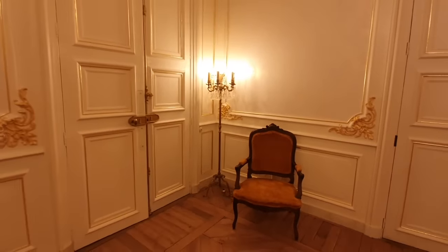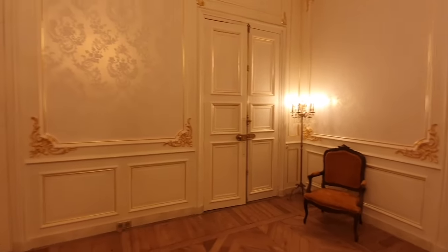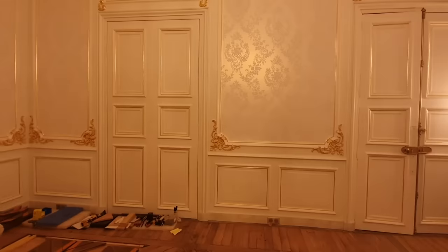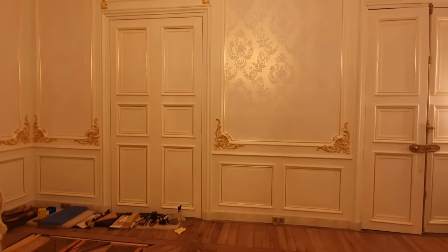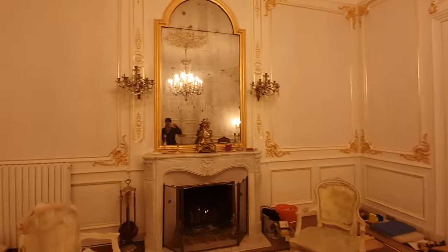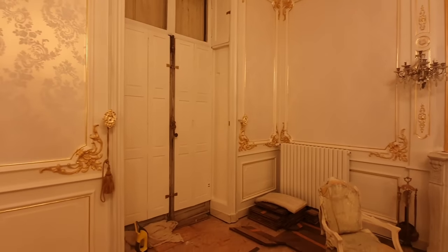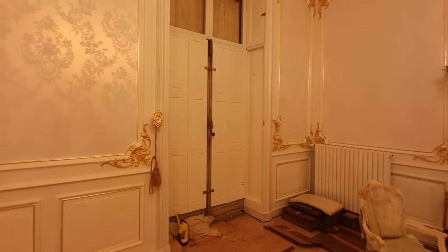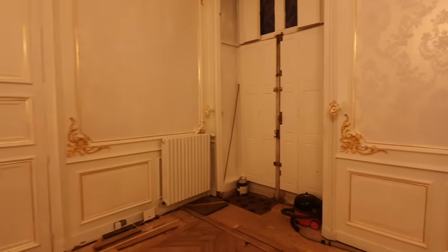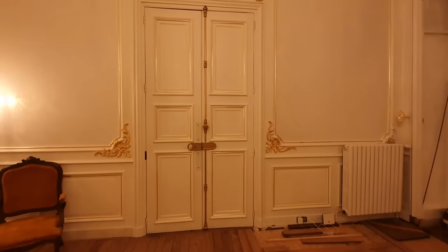So standing in the centre of the room, there are the doors to the hallway. These are the doors also to the hallway, but they're fake, so they don't actually open. And then you have two sets of doorways onto the terrace. And then the ones into the dining room.